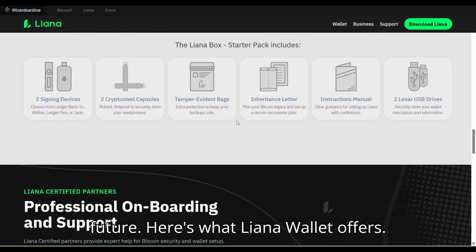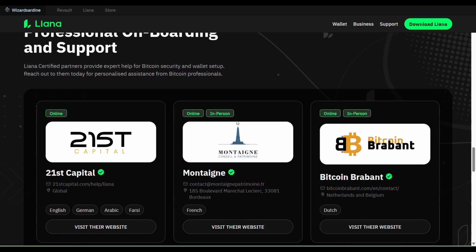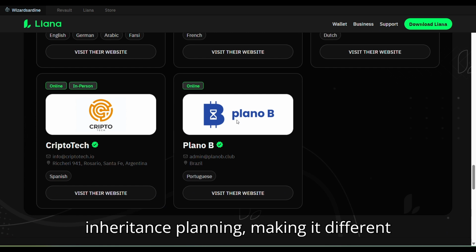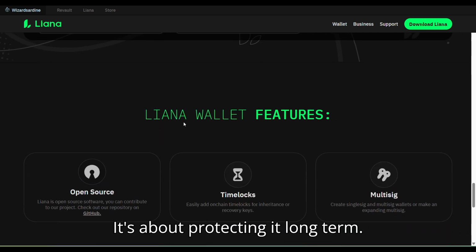Here's what Liana Wallet offers. Time-locked recovery to secure funds against lost keys, multi-signature support for extra protection, user-friendly interface despite advanced features, open source code for transparency and trust, and focus on inheritance planning, making it different from most wallets. It's not just about storing Bitcoin, it's about protecting it long-term.